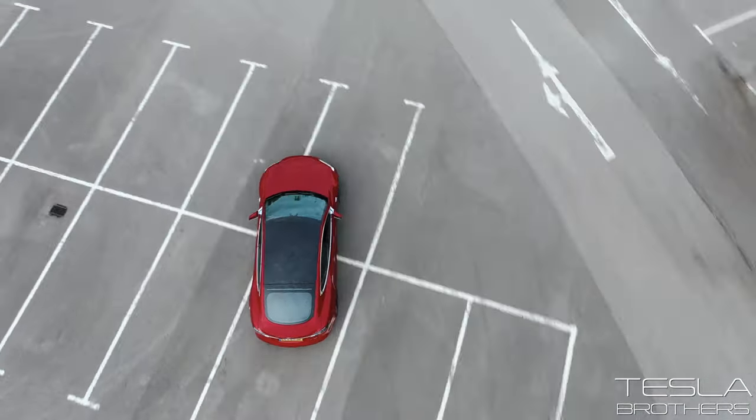Although it's fantastic when using it as a vehicle, when you decide to step into it as entertainment, it's lacking in comparison to the Model 3.